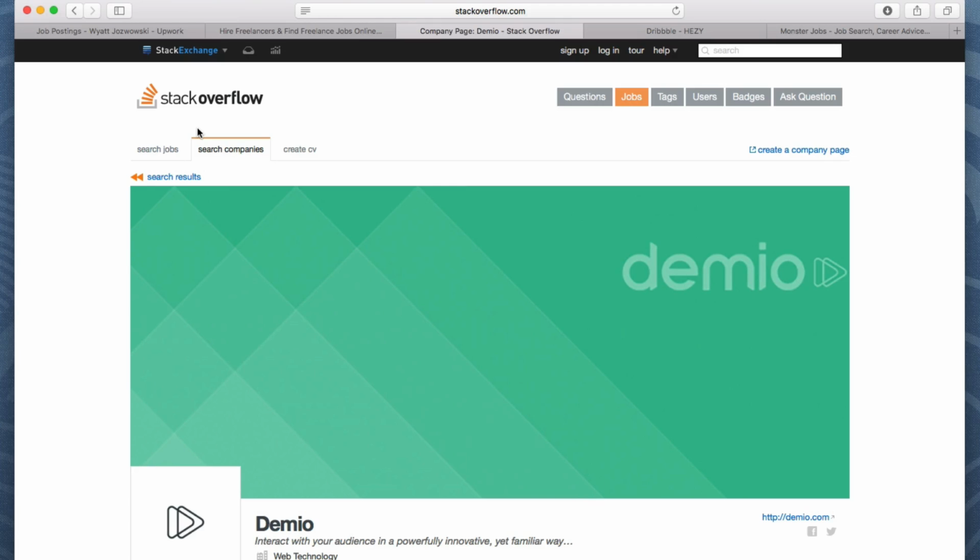One thing to keep in mind is that Stack Overflow is a little expensive to post. I believe it's like $700, whereas Upwork is free or whatever. But the thing is, people on Stack Overflow are typically looking for careers, not just a 1-month job or a 2-month project, which is kind of like Upwork. You can find long-term people on Upwork. We usually do, and I'll talk about that in a later video.